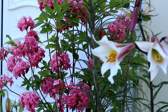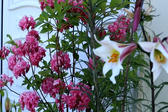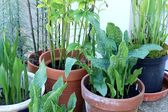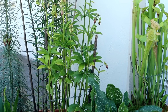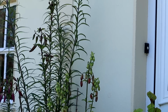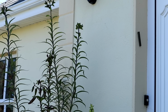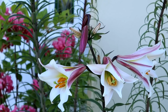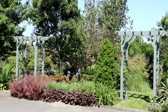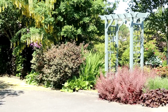And I did buy it with a specific spot in mind for the garden, but more on that as we go round. These lilies, of course, were bought a few years back when I made that original video about potting up lilies and growing them in pots. And this is their second year in the pots. But they have grown so tall, just fantastic. So in a second we're going to enter into the garden through one of those arches, but just a quick pan first.